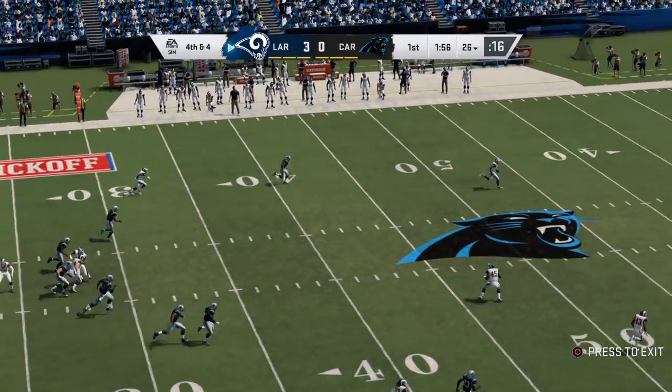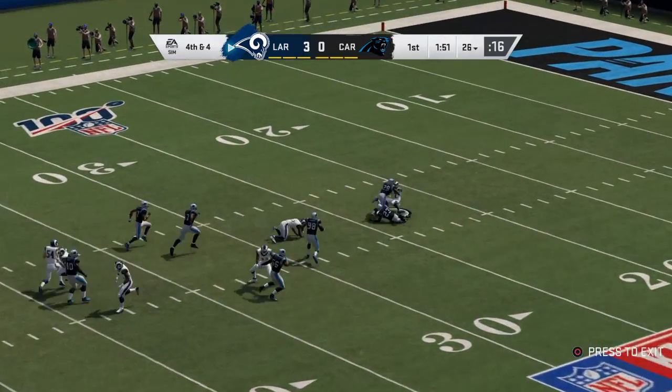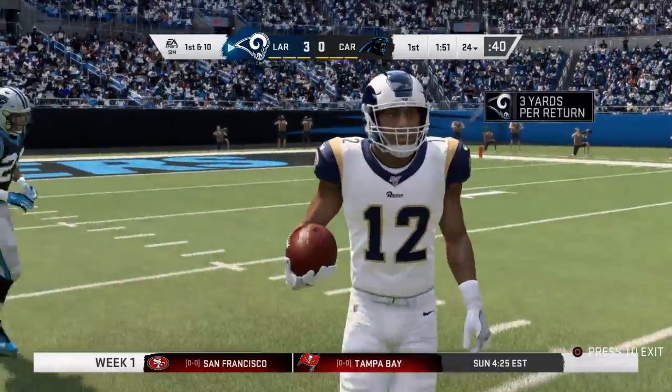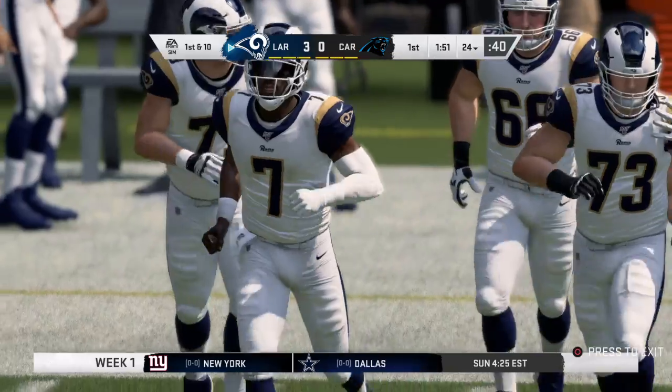And he's getting a workout here in this first quarter as he gets it away. This will be fielded at the 17. And that's going to go in the books as a 55-yard punt. Well done. And the Rams will go on offense here with a 1st and 10.